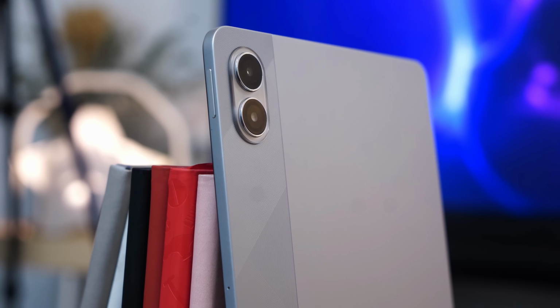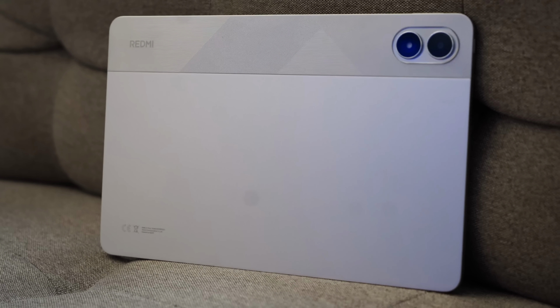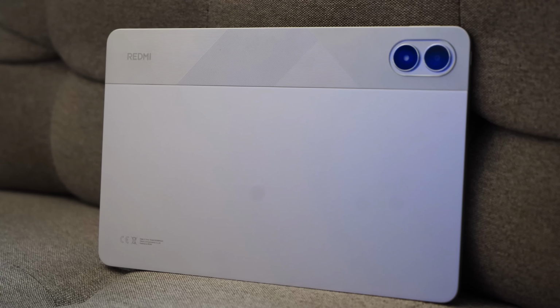Now for the downside that we didn't like. Cameras are so-so, but we already expected that. And actually, nothing else. The Redmi Pad 2 Pro 5G is easily one of the best value tablets in its class today.